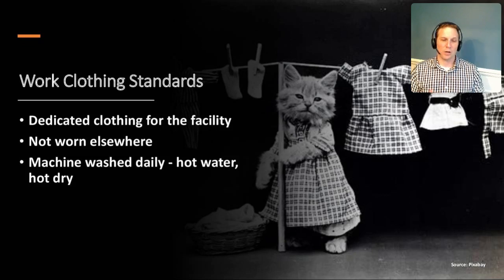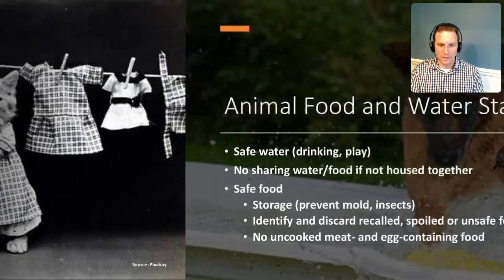Machine wash on hot, machine dry on hot. That's generally adequate to kill the basic stuff that we're going to be seeing. If you have an animal that's diagnosed with something that is more concerning, you can certainly reach out to someone, reach out to me, and I can give you some advice on what to do in those particular circumstances. But generally, this works absolutely fine, but we have to do it.